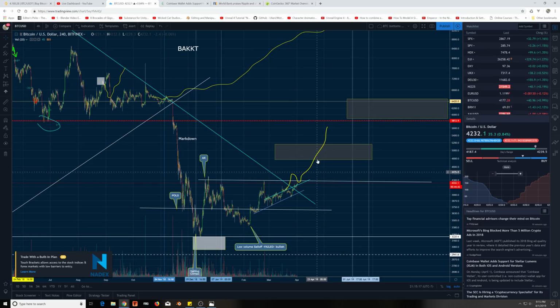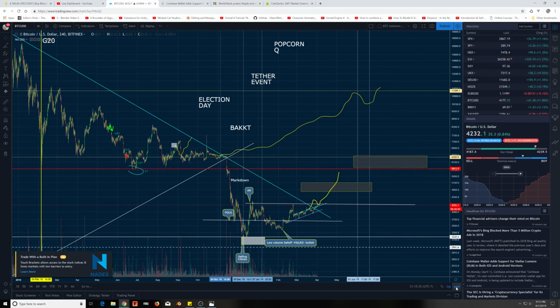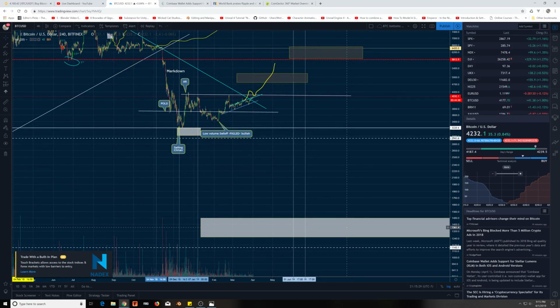I'm keeping this little line, and you can see I have my target boxes here. If it hits them, great. If it doesn't, no big deal. Also make sure that you have a plan for either way it goes, because notice I have a target box way down here, and an awful lot of people think it's coming down, down, down.